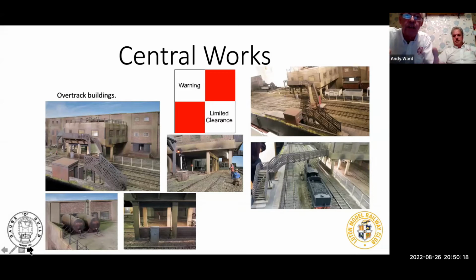So things like that are important, and those labels are reproduced on the layout in various places. And what you're seeing here is a view from the top, the side, the back, and just the access to it from the passenger platform.